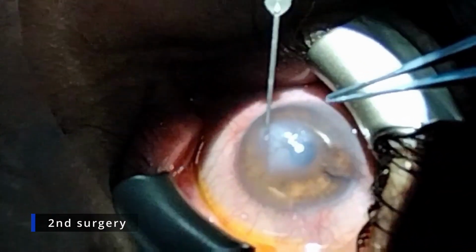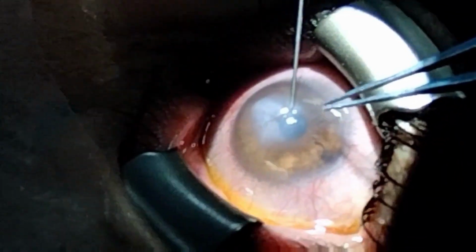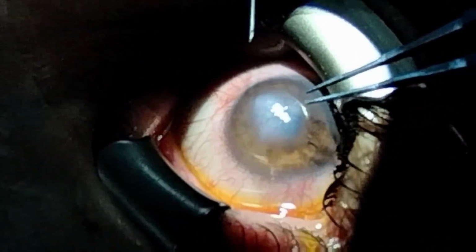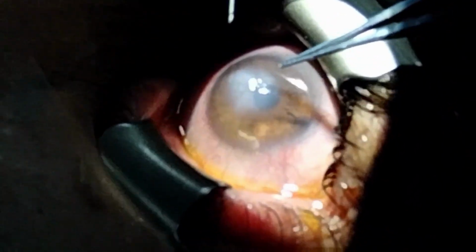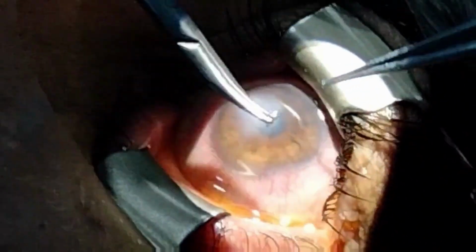Our patient is put under corticosteroids and benefits from a second compressive suture after removal of the first surgical thread. The technique used is identical to the one used the first time, with a change in the direction of the suture, dependent on the orientation shown in the OCT.